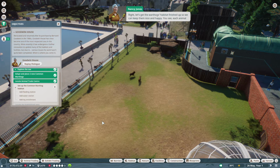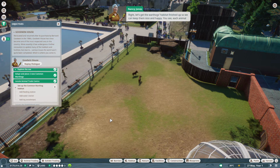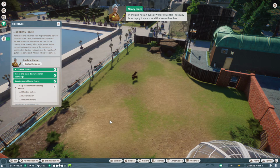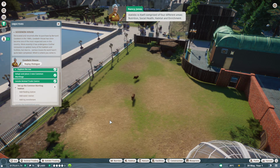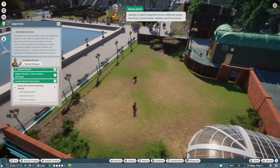Right, let's get the warthog's habitat finished up so we can keep them nice and happy. You see, each animal in the zoo has an overall welfare statistic, basically how happy they are. And that overall welfare statistic is itself comprised of 4 different areas: nutrition, social health, habitat, and enrichment.